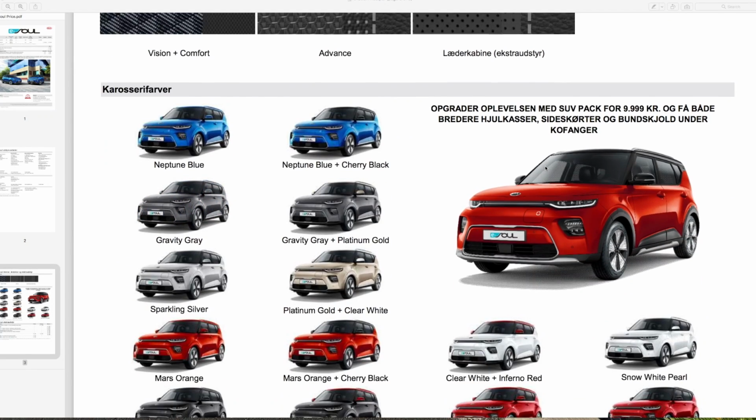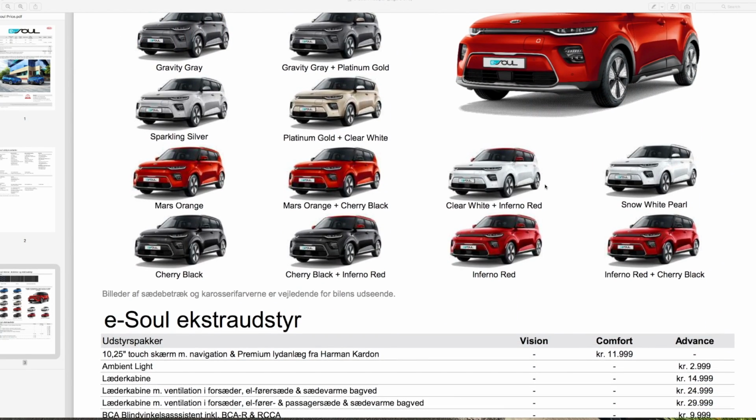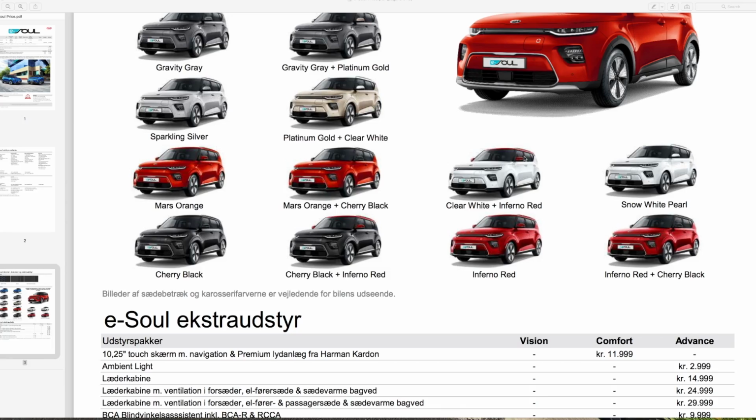And we start adding in these options that we might like. So the two-tone paint, this is the one here. The clear white and the Inferno red would be the zero tailpipe colors. Bit of a vanity thing, but if I was to get the car, I would go for that paint configuration because it basically matches the channel.